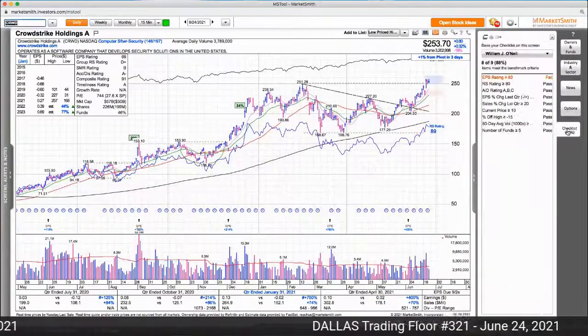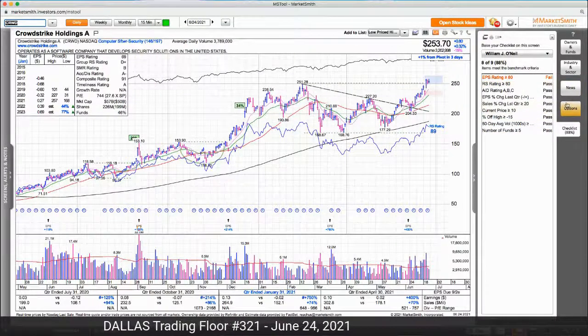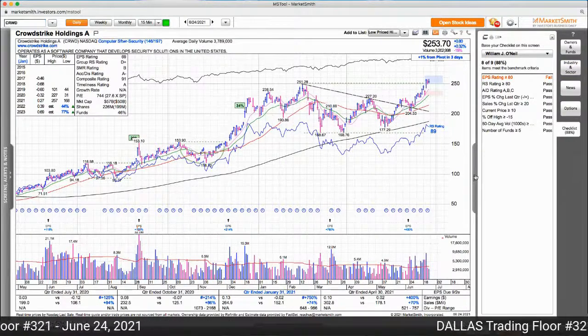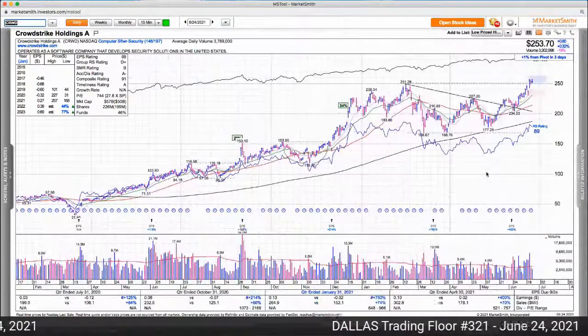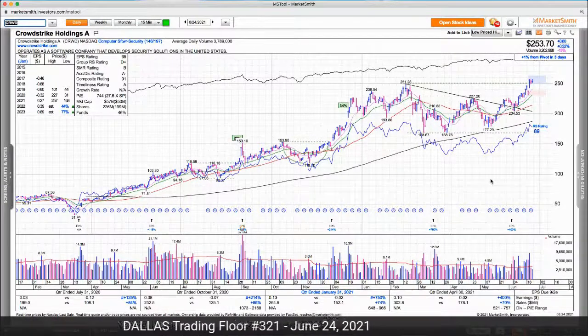It's got a good checklist, a very good checklist. The only thing really is the earnings per share. So I do like that. The sector is getting better, but it still hasn't really recovered totally from about the February time frame.